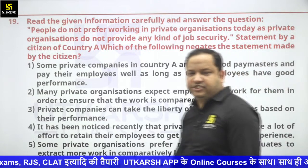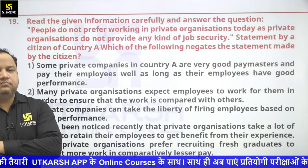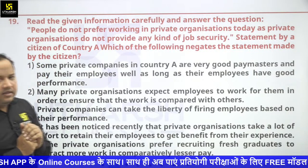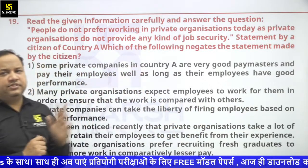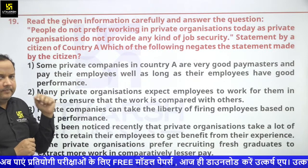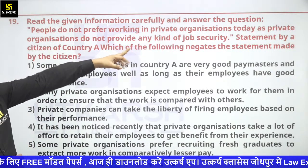Now this is the question. Now we have a question from critical reasoning. See, we have done coding and decoding, and that was a part of logical reasoning. We had logic to solve the question. But now we need to think on this question. So what is the question? Read the given information carefully and answer the question. Fine.